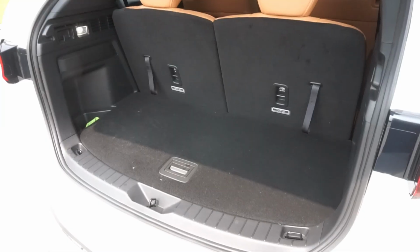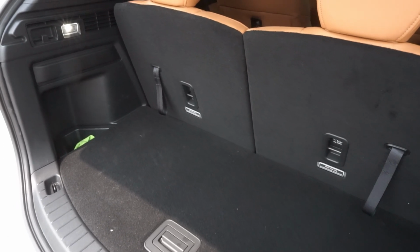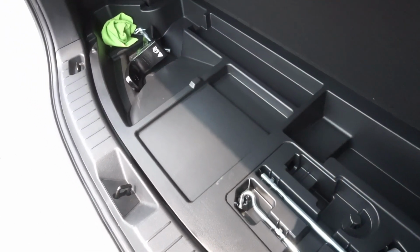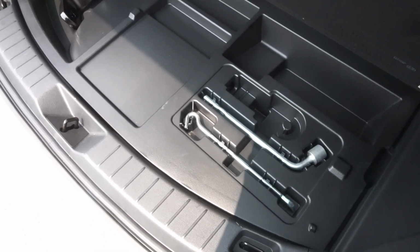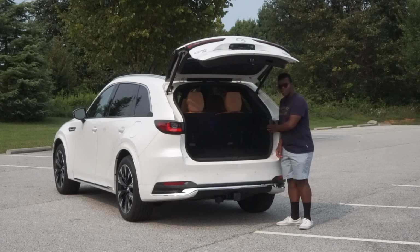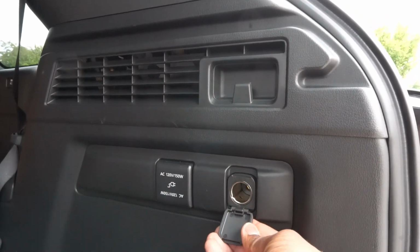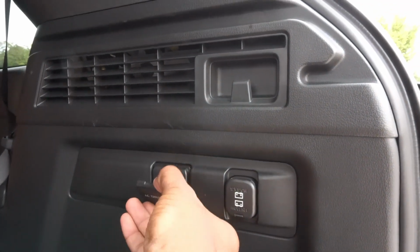As you can see, trunk space behind the third row is actually pretty decent at 15 cubic feet of volume. It's not a huge improvement from the current CX-9, but it is an improvement. Underneath the floor, there's a little compartment with tools to jack the car up, and this one, because it has the trailer hitch, has the receiver, but no ball, which is weird. Also on the passenger side, Mazda includes some power ports.